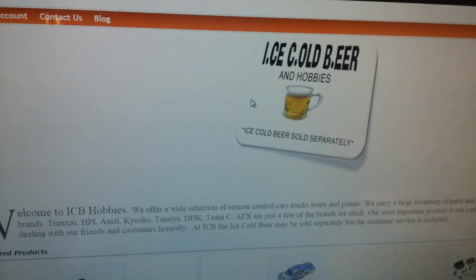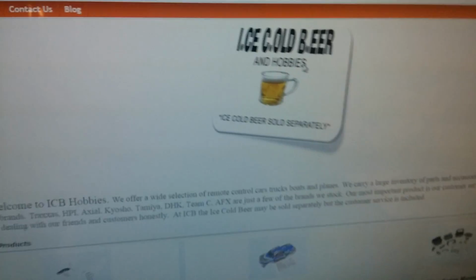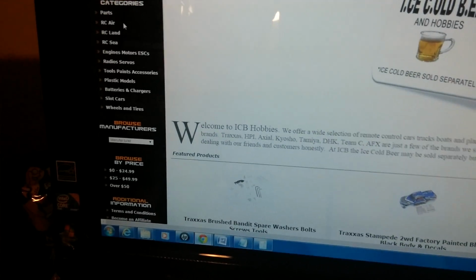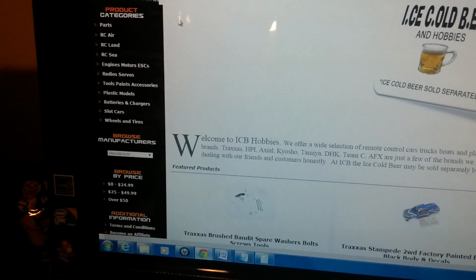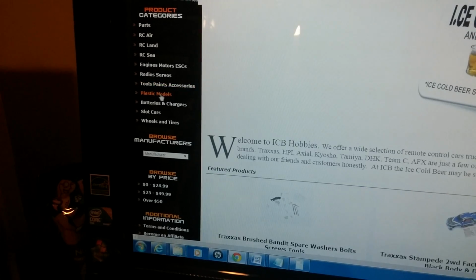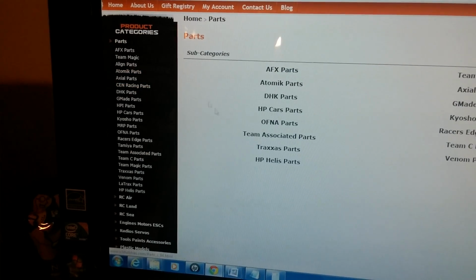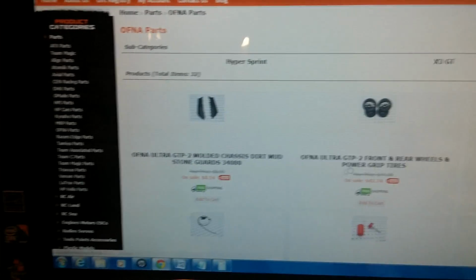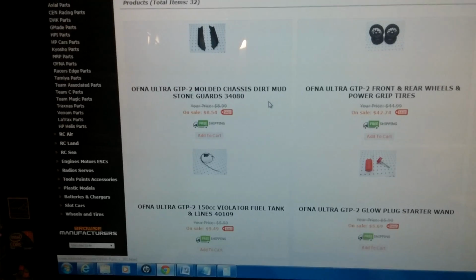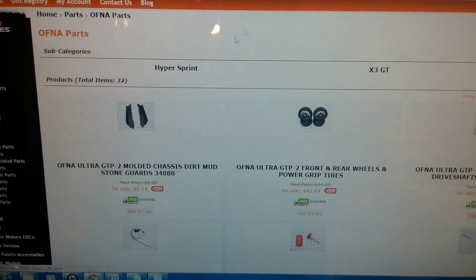There's another one called ICB Hobbies, Ice Cold Beer Hobbies. They do kind of what Dollar Hobbies does. They take cars apart, and it seems like they have plain stuff. I've never ordered from here, but I have some friends that do. Seems like they take the cars apart as well, and sell the piece parts out. I do know they have some Offna parts. I was looking on it for Hyper T parts at one point. But this is another site you can look at and play around with as well.